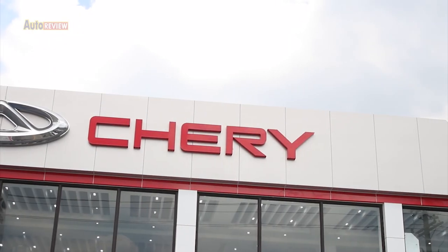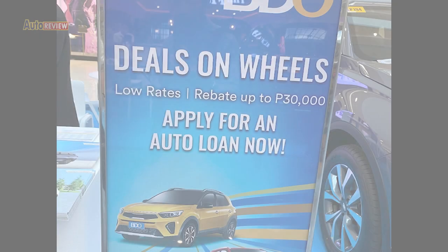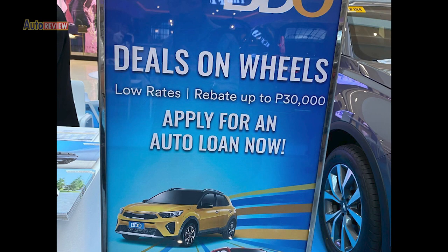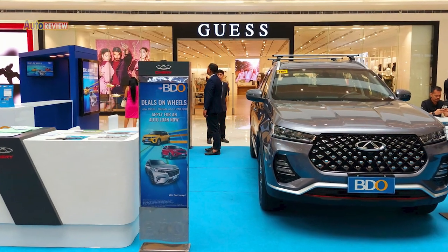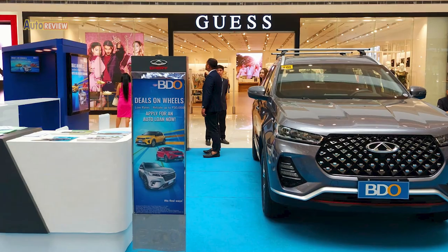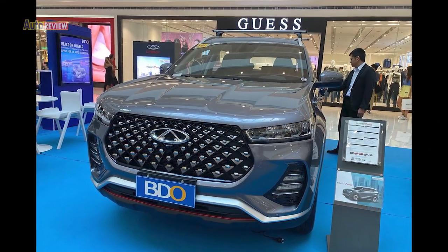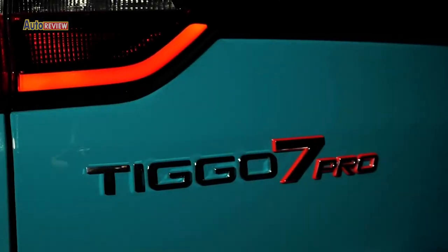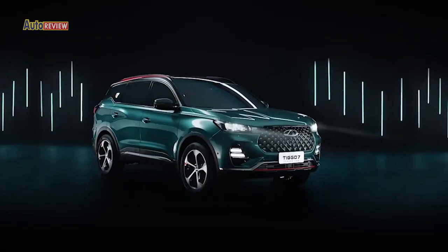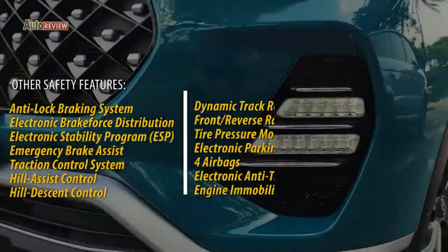In other news, BDO is offering its Deals on Wheels promo at the Mall of Asia in Pasay City. One of the vehicles in their lineup is Chery Auto Philippines' Chery Tiggo 7 Pro crossover. The Tiggo 7 Pro is currently Chery's best-selling vehicle model. It is tech-laden and has a lot of comfort, convenience, and safety features.